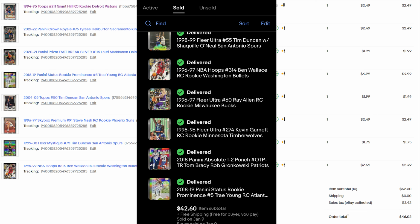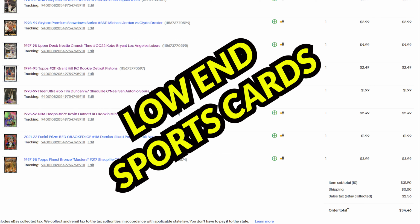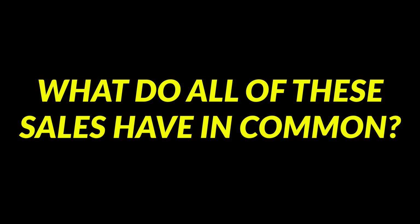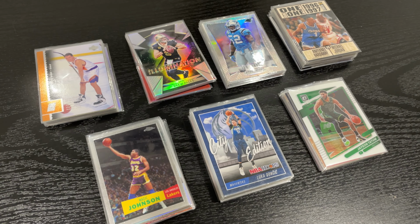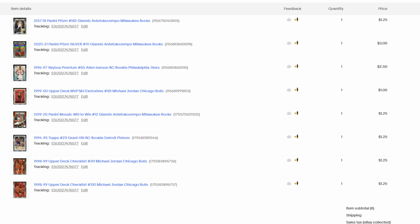Here are some recent sales I made this month selling nothing but low-end sports cards. Now the question I have for you is, what do all of these sales have in common? All of these sales were bulk sales in which an individual buyer bought multiple cards in a single order.